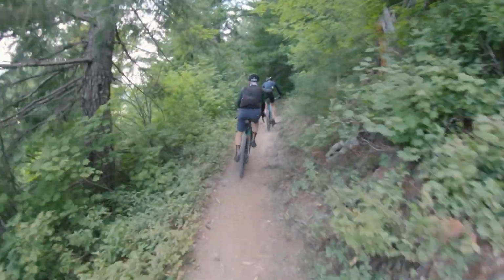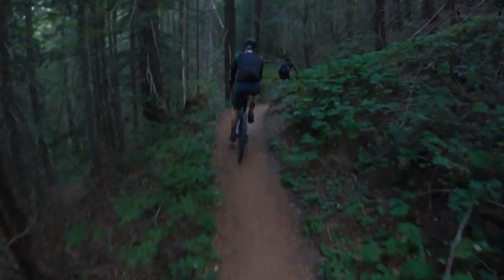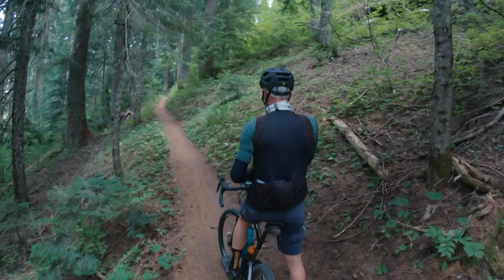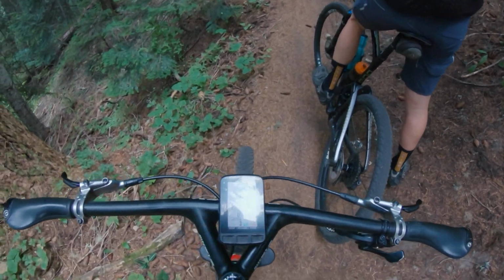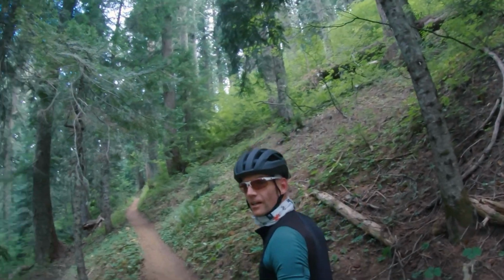Should I mention that my front brake doesn't work that well now, or should I wait? Current heart rate, 124. Steady zone 3. Doug, what's your heart rate? 127. Holy crap, that's exactly what mine is. 126, 124. Oh, 117. 123. 112. Oh, mine's done. Mine just ran out.